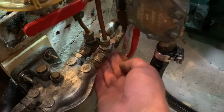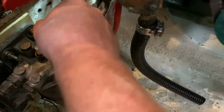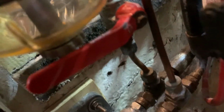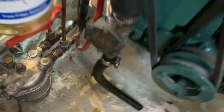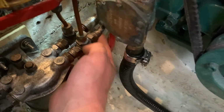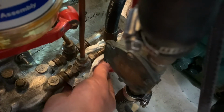But there's no seepage or weepage there, or on any of the joints actually, which has got to be good. Well, it's not pissing out. Hang on though, what do we have here? Let's just dry that off and see. So this side is the in. This is where the fuel's coming into the system. I can say there's so many joints here, it's not ideal.